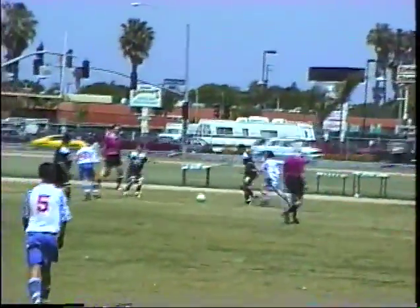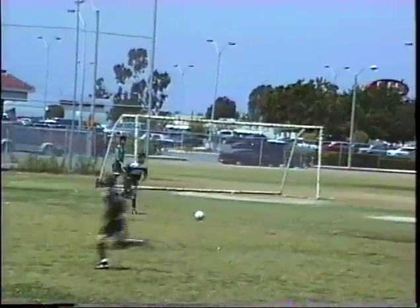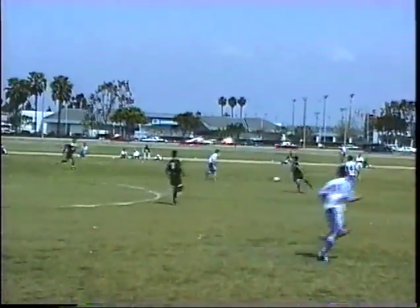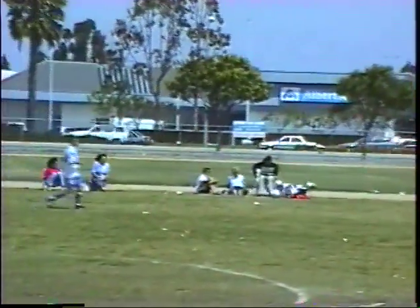Undoubtedly, a lot of these youngsters have had the opportunity to watch a lot of soccer over the years and obviously participate in a lot of soccer. Big thing going on now is Major League Soccer, and some teams in Southern California get an opportunity for some of these young players to see the professional brand of soccer.